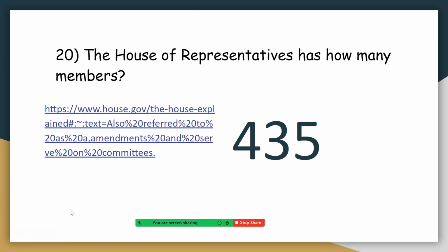Finally, the United States House of Representatives has how many members? And that answer is 435. The number each state is allotted is based on the census every 10 years and changes. For instance, Michigan will be losing one House of Representative member going forward, whereas the Senate, it's two per state.